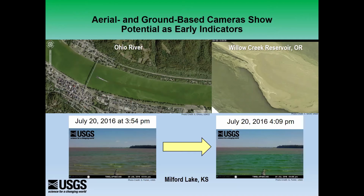Here's just an example of a 15-minute offset, and this kind of information is really useful, especially when communicating to the general public about why things might be considered a potential risk even if you can't see it when you happen to be there.